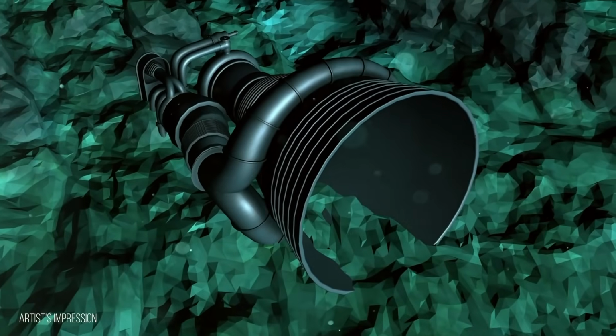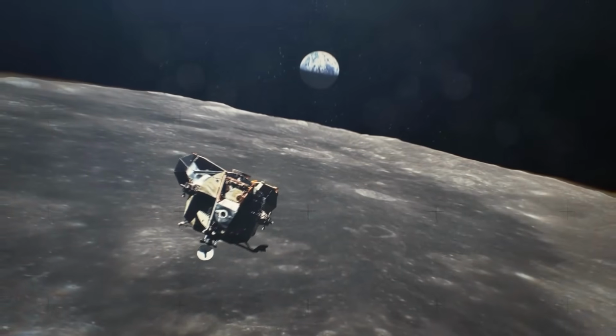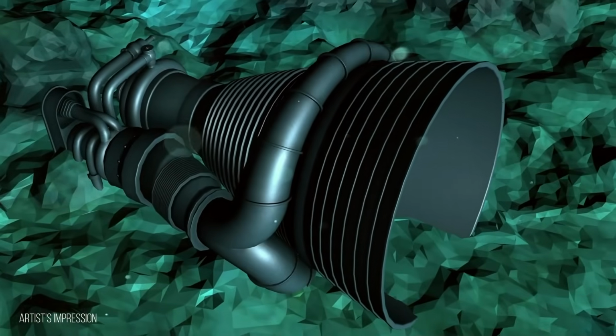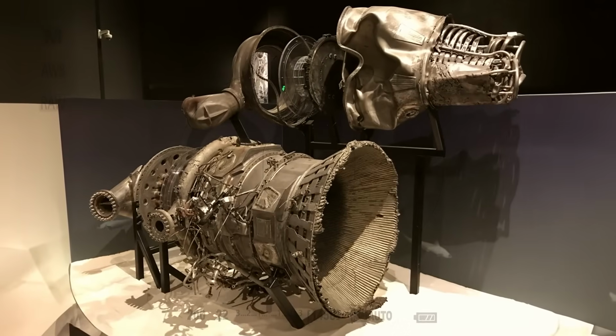And a part of the Apollo 11 rocket engine, yes, that one that first took humans to land on the moon, was actually recovered from the ocean after more than 4 decades. And you can see it at the Museum of Flight in Seattle.